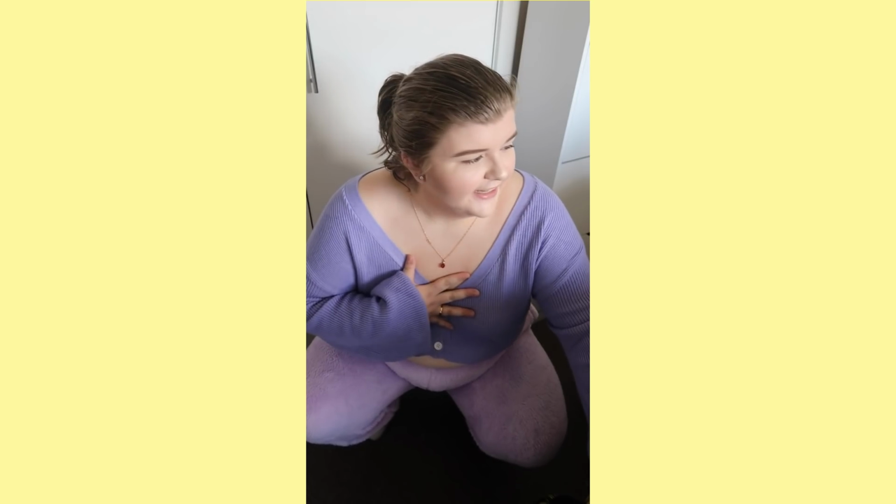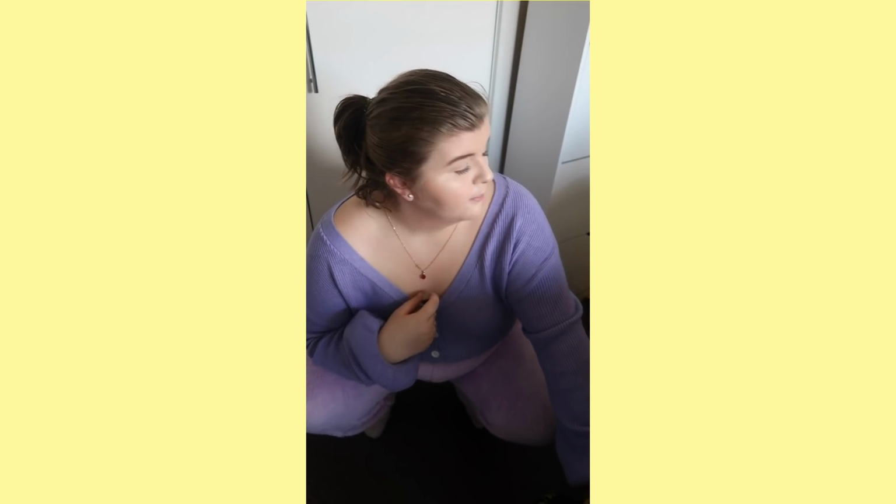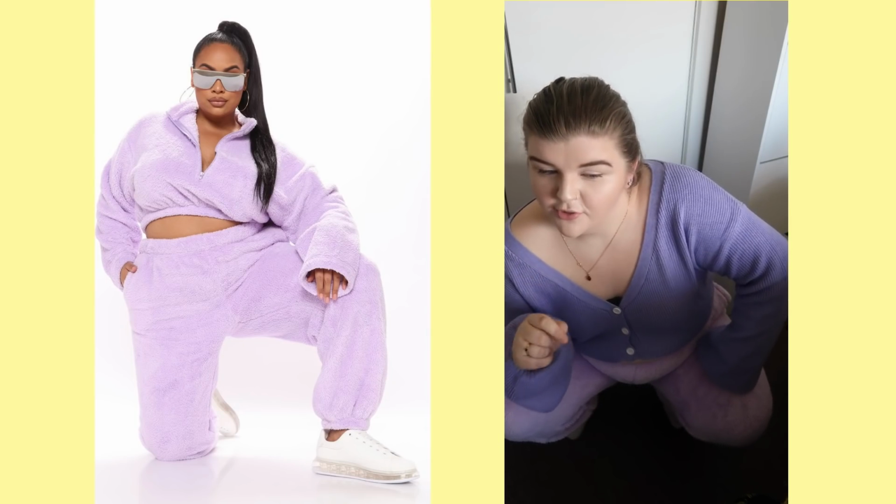I feel like this would be really cute for a sleepover with my girlfriends. If there was a matching top, it'd be a bit much. I think actually there is a matching top. I'm pretty sure it's kind of like the style of the butterfly one. I'll put it on the screen if there is. Maybe I'm going crazy, I don't know, but I love these pants.